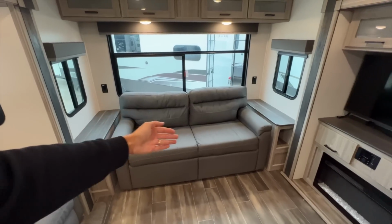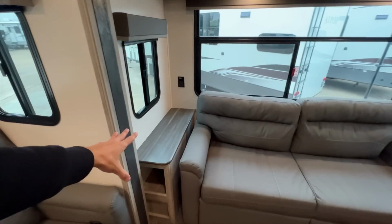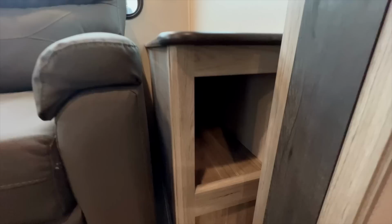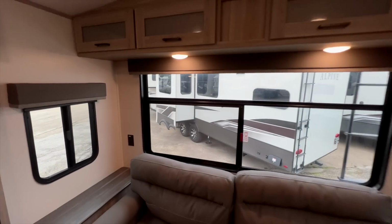And then this here will pull out. It's a trifold sofa, so it will make into a bed in this space if you do need additional sleeping. Really big storage spaces on both sides of your sofa, and then you do have pockets down underneath here as well. Outlets on both sides of the sofa, and then big windows along this back wall as well.